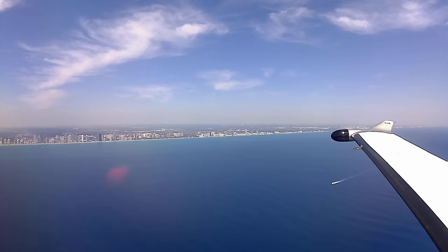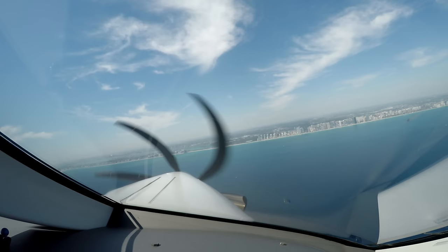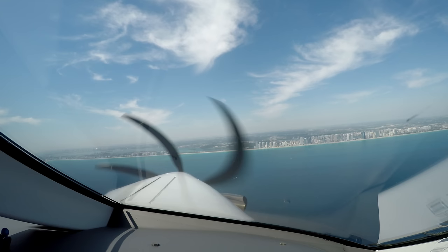Alright, autopilot has grabbed the localizer. Yeah, that reminds me why I usually hand fly that. Alright, get the airport in sight, flip off the autopilot and hand fly from here.